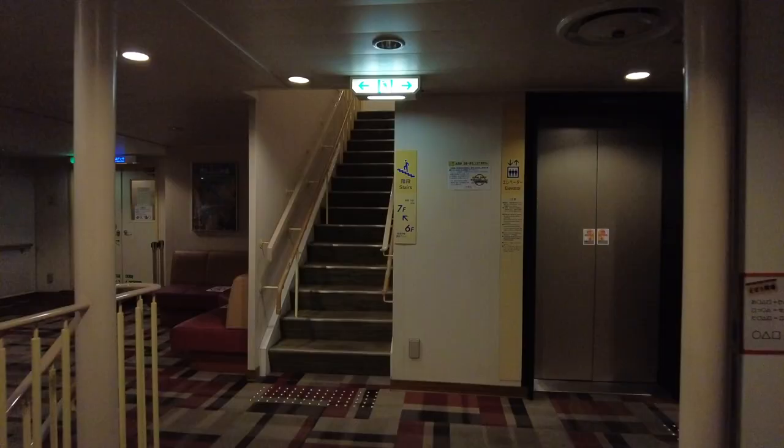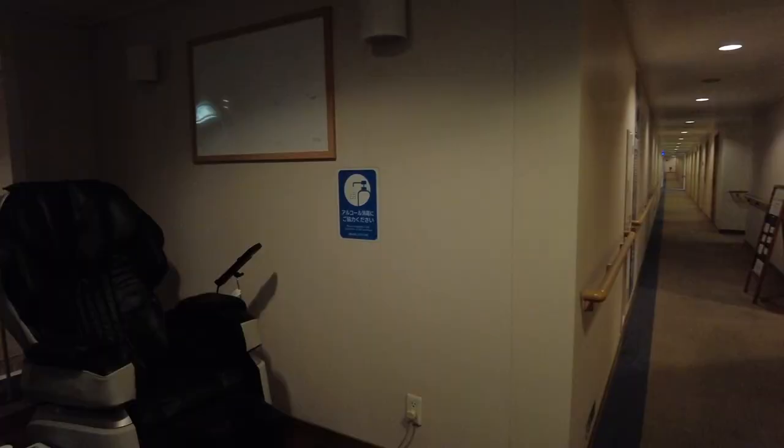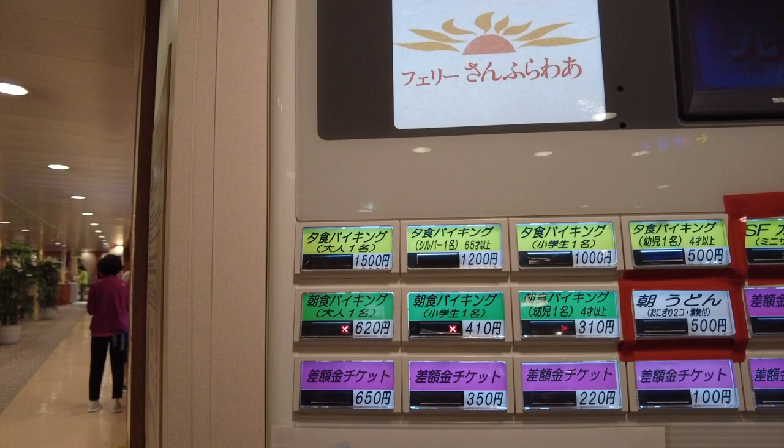I'm on the sixth floor now. I can't help but use a massage chair to kill time. It costs 200 yen, approximately 1.46 US dollars for 15 minutes. It's 15 minutes of happiness. Don't sleep here until tomorrow. It's time for dinner. The dinner buffet is 1,500 yen, about 11 US dollars.